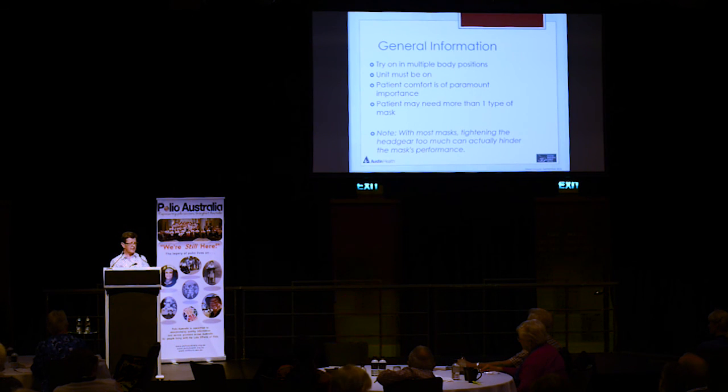And just an important thing there, with most masks, making the headgear tighter to reduce leaks can actually make leaks worse, in addition to causing pressure points and perhaps pressure sores on the face. So your mask performance may be worse by wearing it too tight.